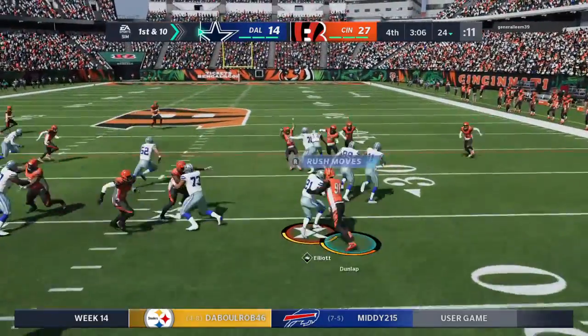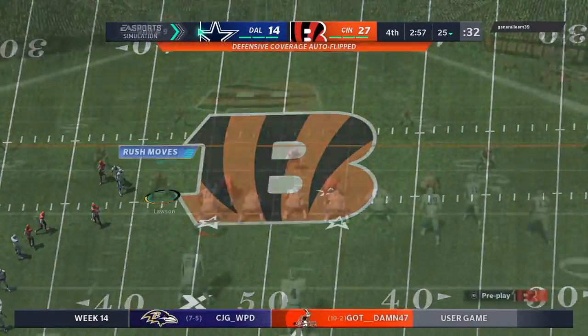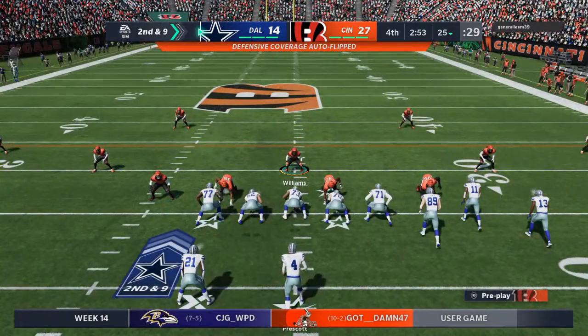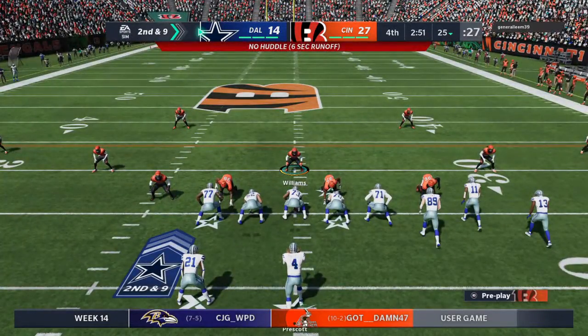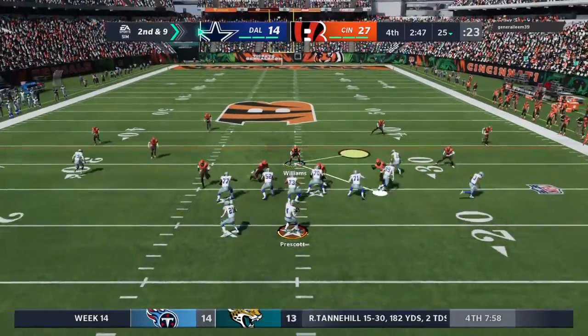They start on the ground with Elliott. Takes it to the 26, just a 1-yard gain. Ezekiel Elliott. Here's 2nd and 9, just a yard on that last run. On the tackle. 1-yard gain brings up 2nd and 9.